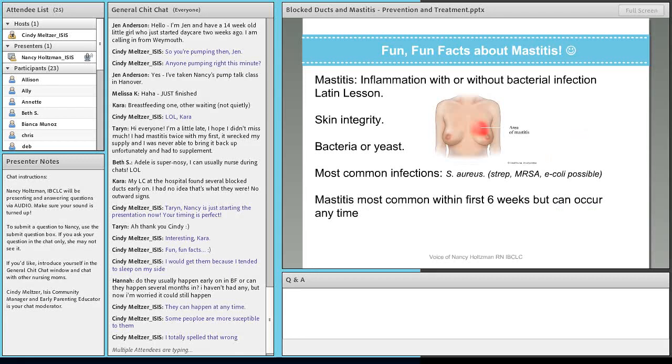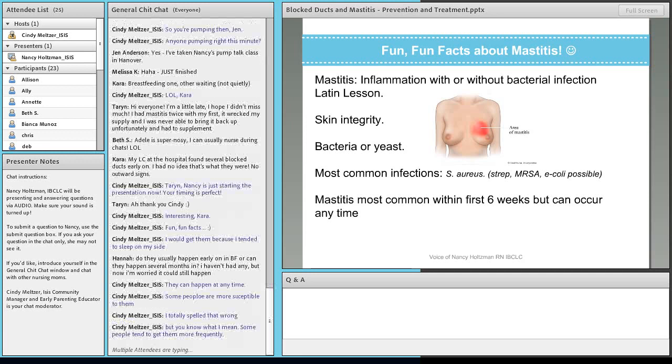Mastitis can be a bacterial infection, so there truly can be germs involved, like strep or staph. Staph aureus is the most common one. Now, MRSA is around in the community so much, and we're finding more and more MRSA with mastitis. But mastitis does not necessarily mean there's an infection. People always think about it as an infection. It definitely means that there's an inflammation, but different things can cause inflammation.